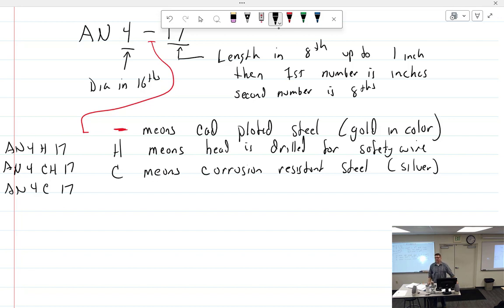Well, why can't you have cad plated and a hole? You can. Oh, okay. So that's just an H. So cad plated is implied. Implied. Okay. Well, kind of. It's like this: the AN4 dash. The dash is still there, they just do that. Would it be okay to still have a dash and then H? It wouldn't be incorrect, correct?